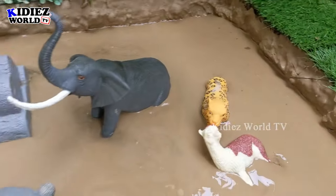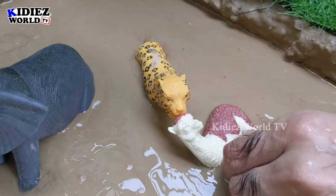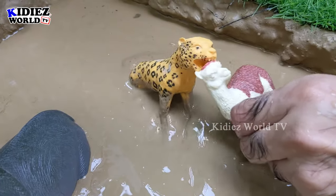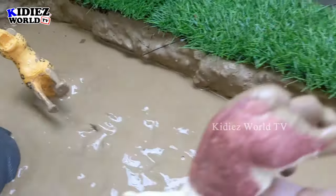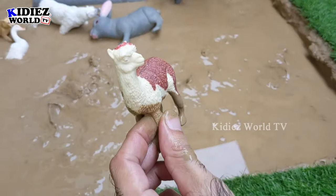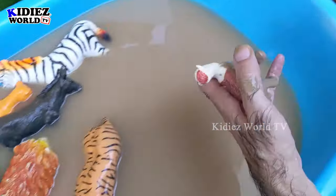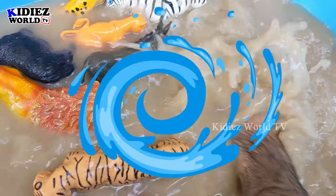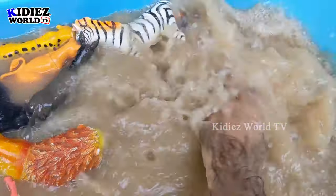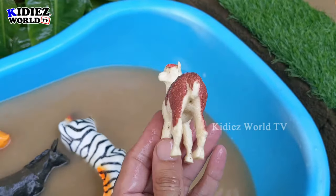Let's see what we have here, and we have a jaguar here. He is on this llama. So let's rescue the llama, and this llama's ear is in the mouth of the jaguar. And here we go. Wow, this llama is clean now. He is out of danger and he is very muddy. Let's wash him. Here we go, llama.